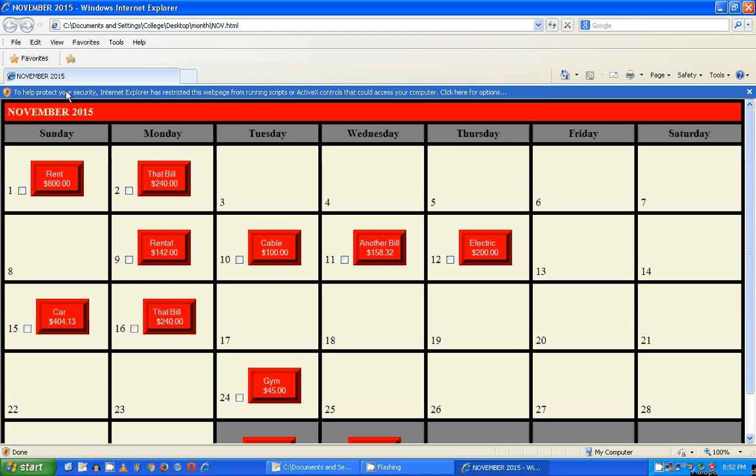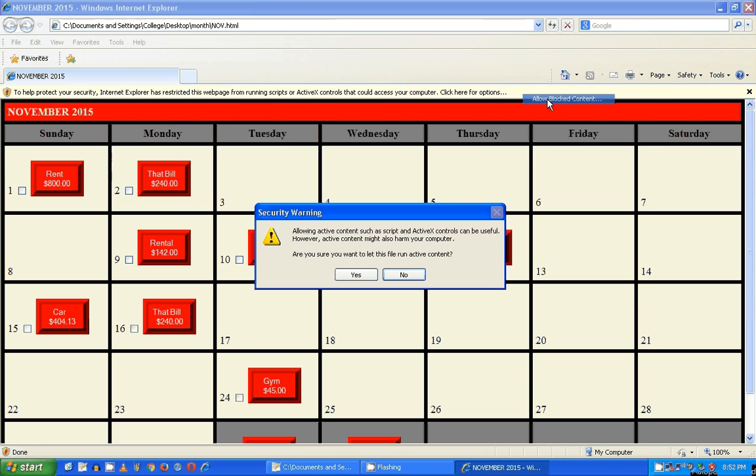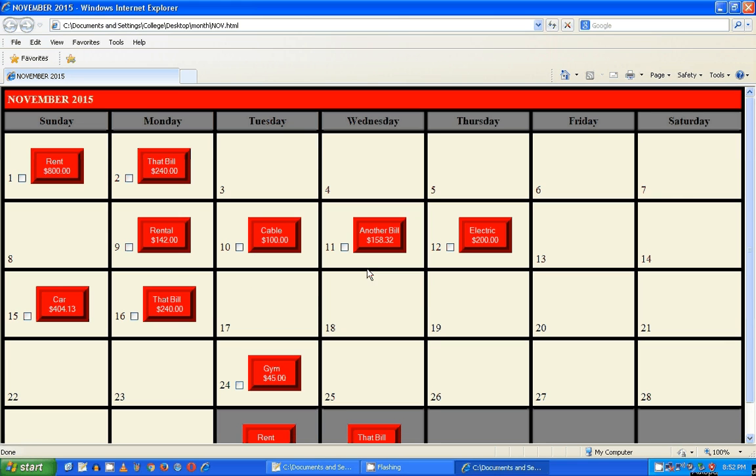To help protect your security, Internet Explorer has restricted this web page from running scripts or ActiveX controls. Click here for more options. Allow blocked content. Yes. Now when I click these first two, it doesn't even turn them green. And when I hit refresh, the check marks do stay there, but these didn't turn green at all.